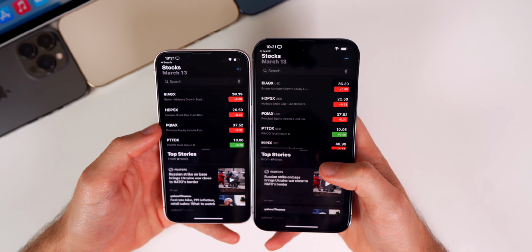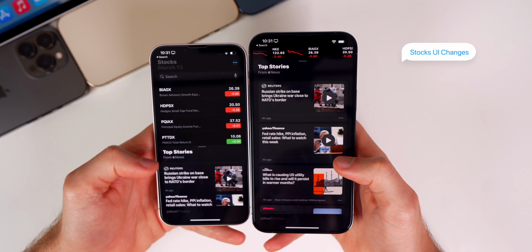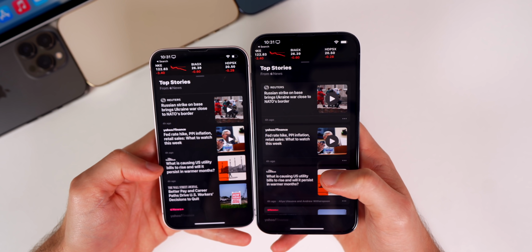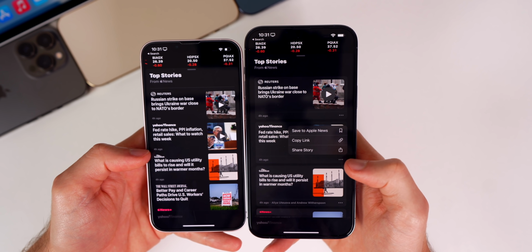There's also some minor changes inside of the stocks application. So if you go to stocks, you will see top stories right here, and you'll see that the layout looks different in 15.4. So they're more separated right here. They're sectioned off. There's a little bit more padding in between each story. We also have this contextual menu right here as well via the 3 dots.